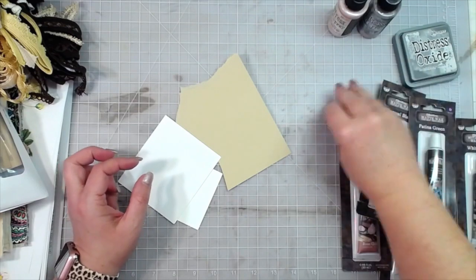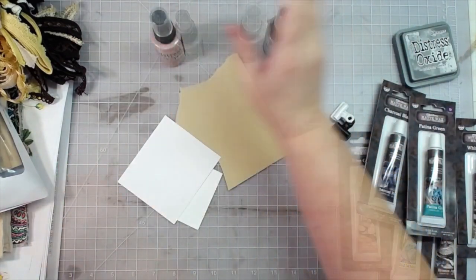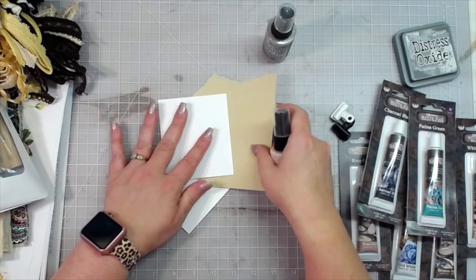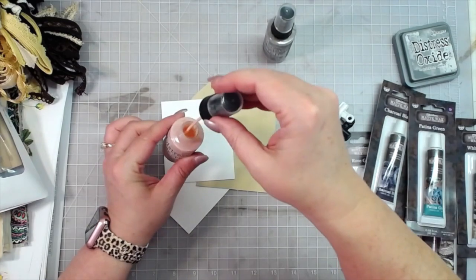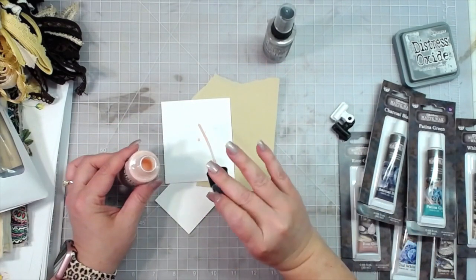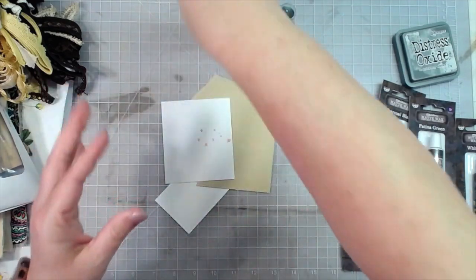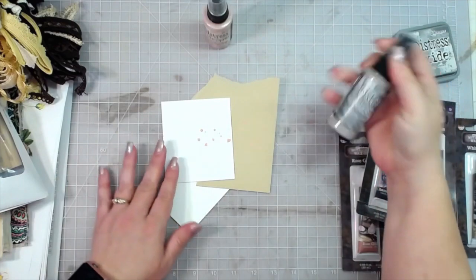All right, now to demonstrate Tattered Rose. I'm just showing y'all this because I don't have this one, and I wanted to add it to my stash. So Tattered Rose up against some white cardstock, and then some taupey colored cardstock. And then we have the Hickory Smoke that I said was new to our shop.